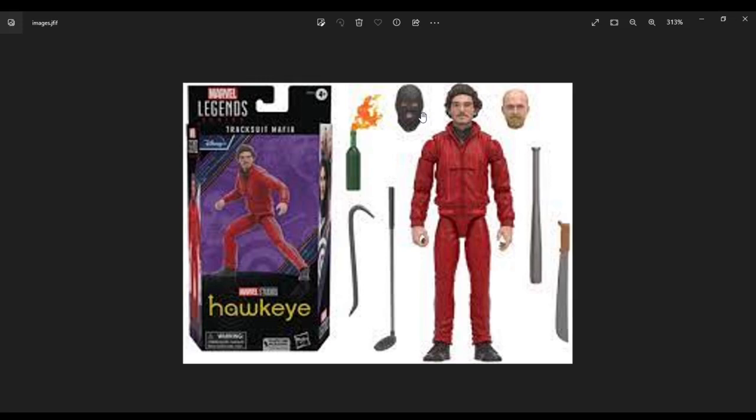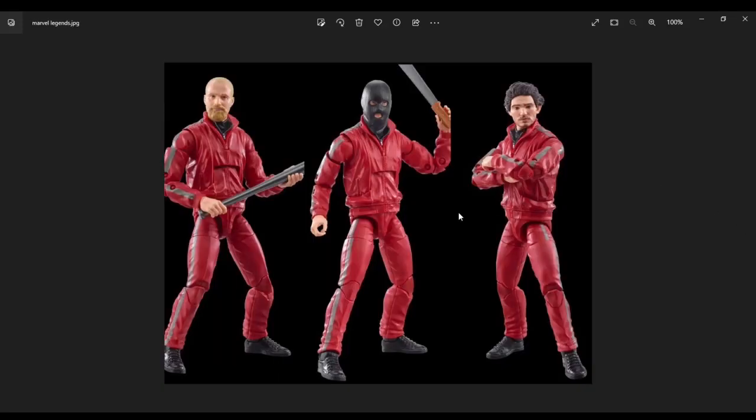I mean, this is an obvious cash grab on Hasbro's part. But you got 3 heads, and I mean, look, the press pictures encourage you to buy 3. I rest my case. That's it. They just, look, buy 3. And then you'll have a Tracksuit Mafia. Remember when Army Builders were like $15 in windowless packaging to boot?